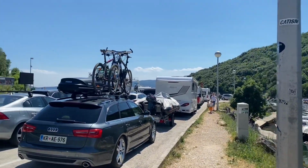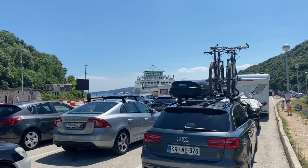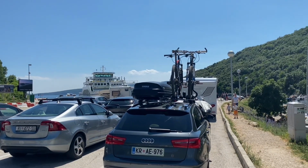And the ferry we're waiting on, we should be waiting about half an hour, but if these cars keep filling in, then hopefully we'll leave sooner.